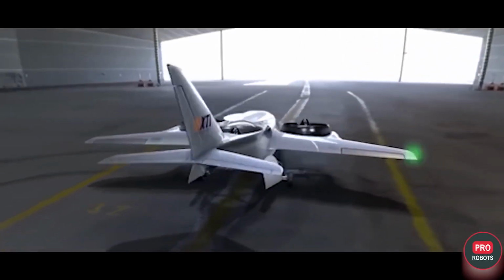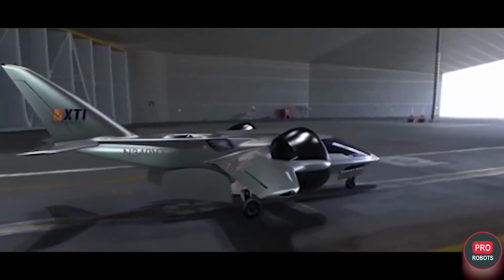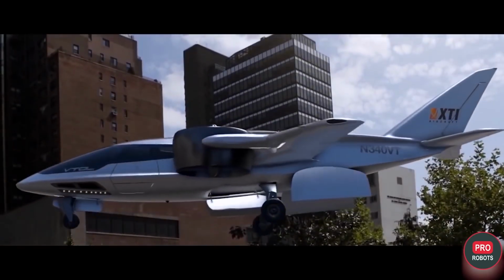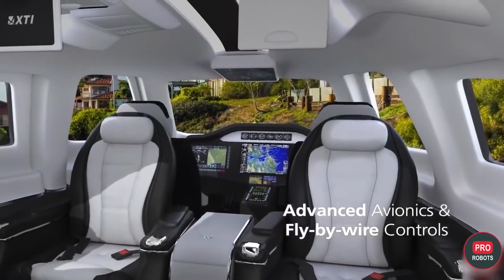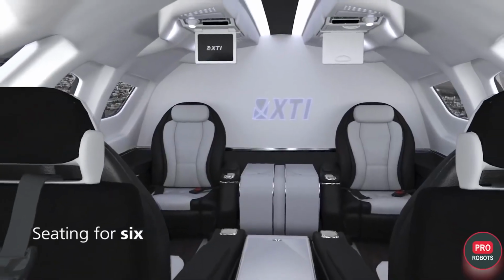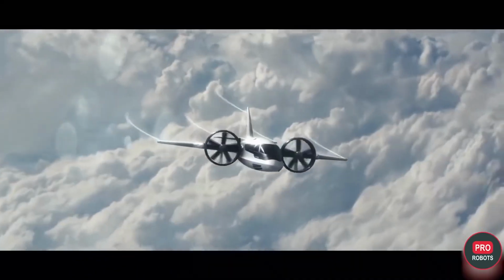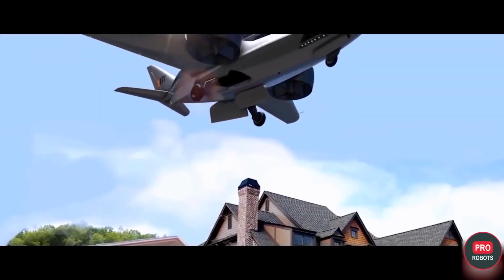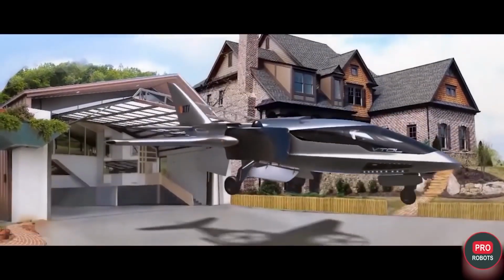XTI Aircraft has unveiled the fastest cargo diesel-electric vertical takeoff and landing drone with a range of up to 370 kilometers. The American startup has long been working on the Tri-Fan 600 electric passenger vehicle, but due to technical difficulties and bureaucratic obstacles in certifying such a vehicle, the company temporarily decided to switch to a cargo version to launch the product on the market.